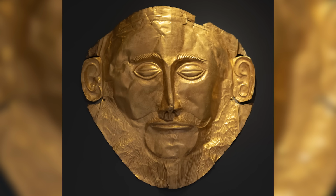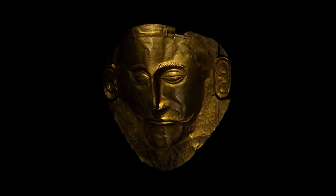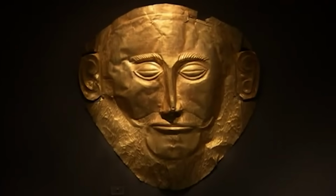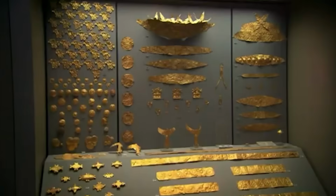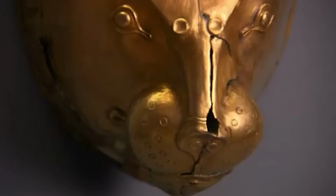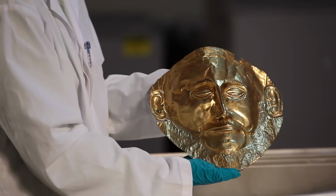No one knows exactly why it was made. Was it meant to honor the dead person buried there? Was it supposed to scare spirits away? Or maybe it had some ceremonial purpose. It's been sitting in the National Archaeological Museum in Athens for a while now. The idea that someone made this tiny gold face thousands of years ago and it survived all this time is pretty cool to think about. And the fact we don't know who it really belonged to makes it even stranger.